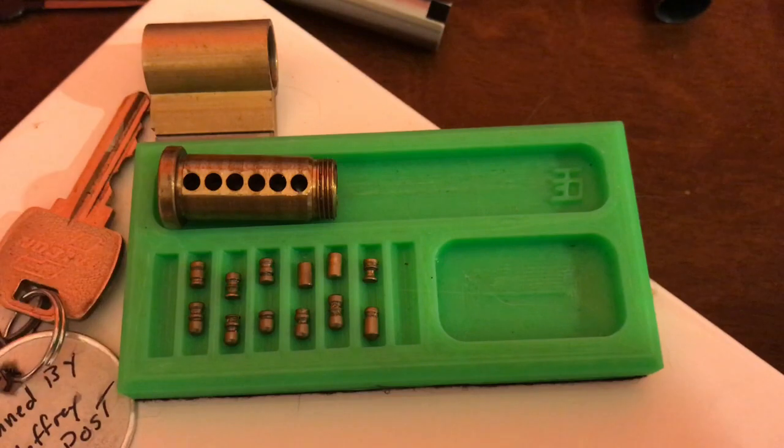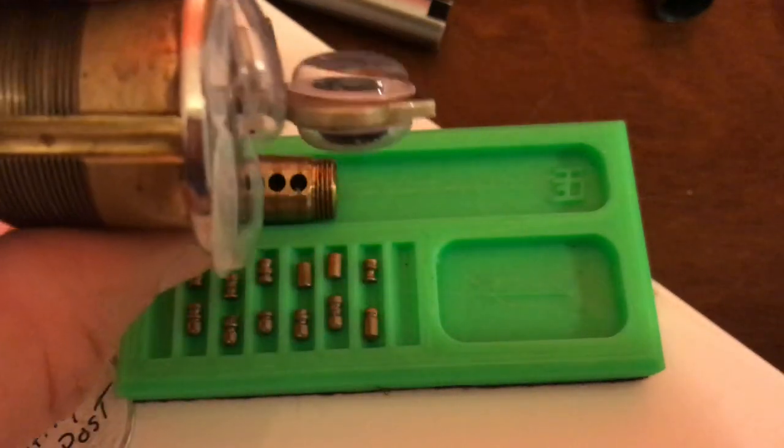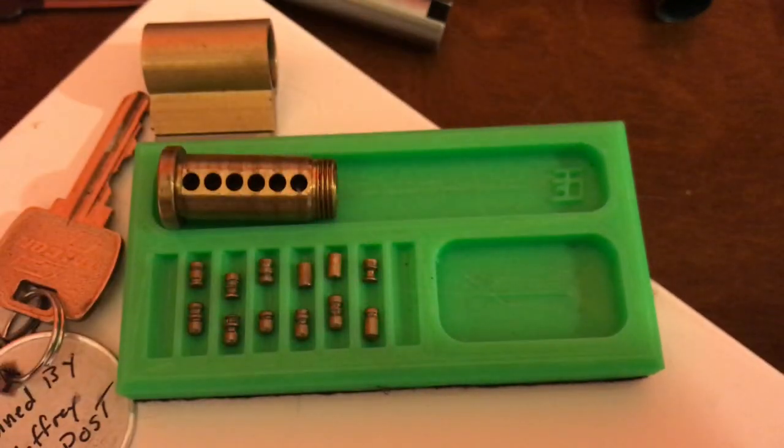But there we go. Jeffery Post, thank you for making that challenge lock. And Shackled Jackal, thank you for sending it to me. I know you've got a googly eye one I haven't poked at yet. I mean, this stuff literally just came out of the mail. But we'll try to get it picked very soon.